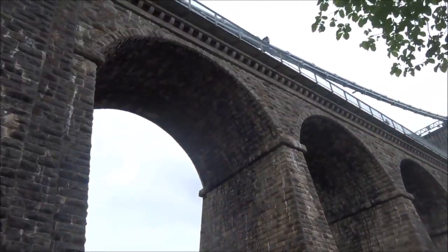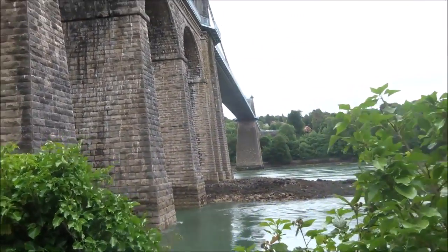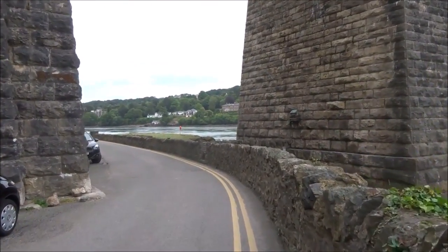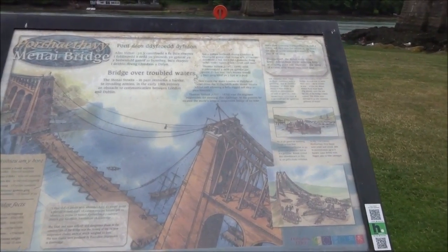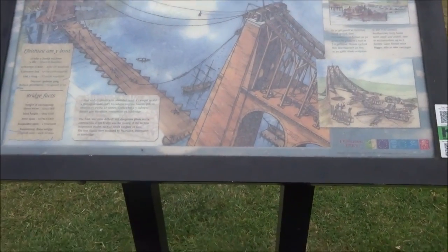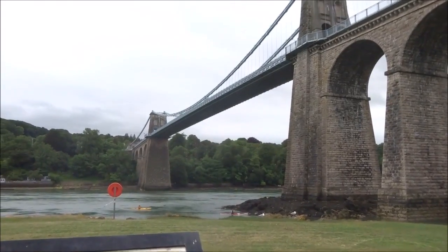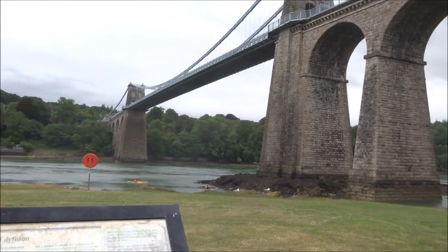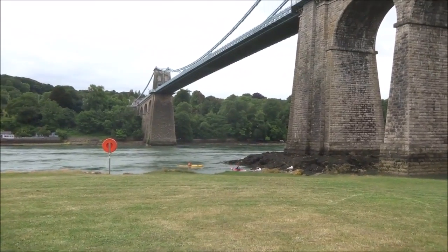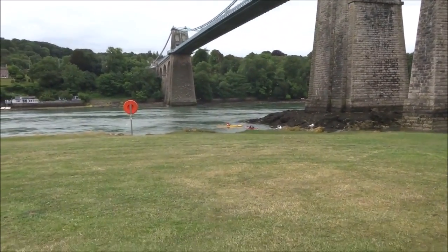Just about to go under the bridge. In its time, one of the greatest engineering marvels of pre-Victorian Britain. This was constructed before Victoria ascended to the throne. There's some information on the construction of the bridge, and the main feature of the bridge was to allow fully rigged sailing ships to go underneath, and the actual carriageway is 100 feet above the waters.